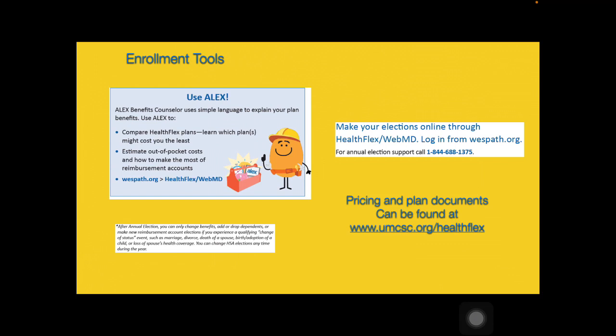Keep in mind that any medical, dental, or vision plan that you're currently enrolled in will carry over into 2021 if you make no election. However, health savings account and flexible spending account or dependent care account amounts do not. So if you elect a flexible spending account of $1,000 in 2020 with the PPO plan, in 2021, if you do not make an enrollment, the PPO plan will carry over, but the $1,000 election to the flexible spending account will not.